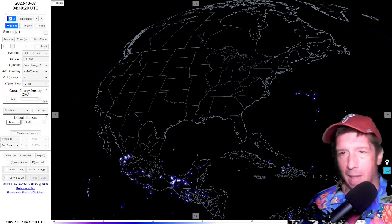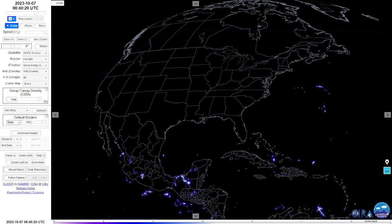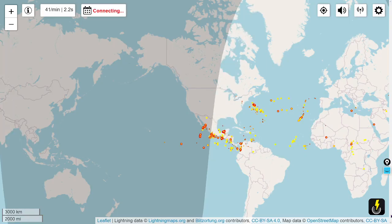Continuing on to our lightning mapper, this is where the lightning has been, and it has been quiet across the U.S. for lightning for the past about 10 hours. Here's the current situation, and check it out. Incredibly low lightning amounts.